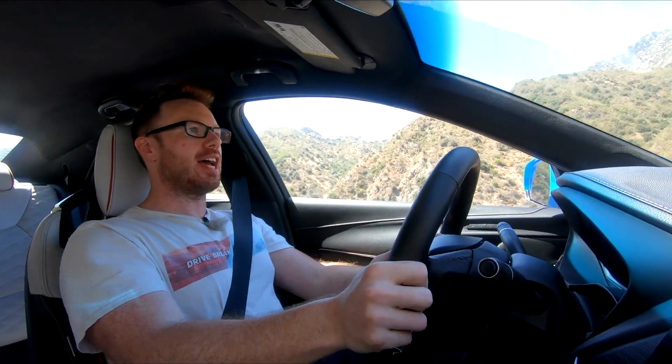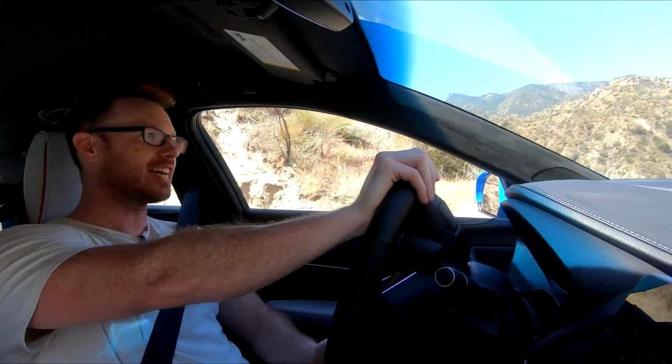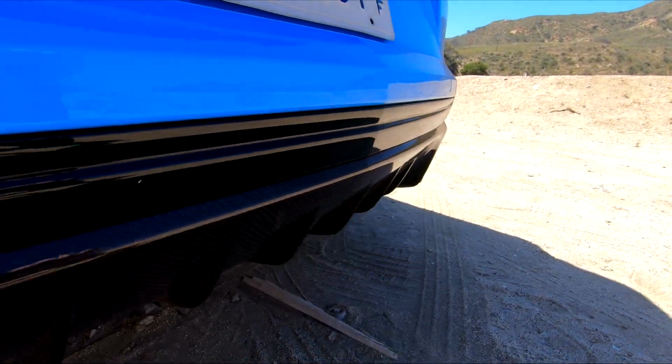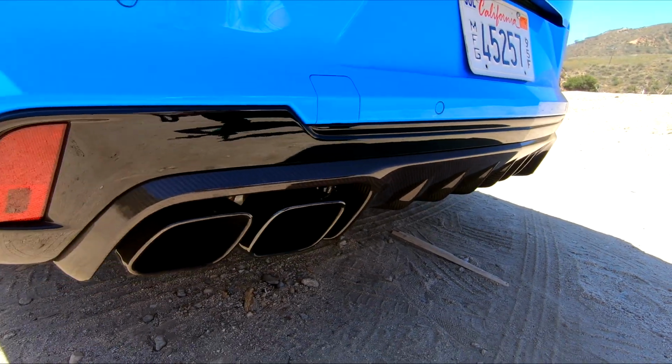V6s can sound a bit harsh, but I would say GM's 3.6 V6, whether it's naturally aspirated or this twin turbo form, is about as good as a V6 is gonna sound. And I love that this is actually a bit louder than the ATS-V this car replaces.